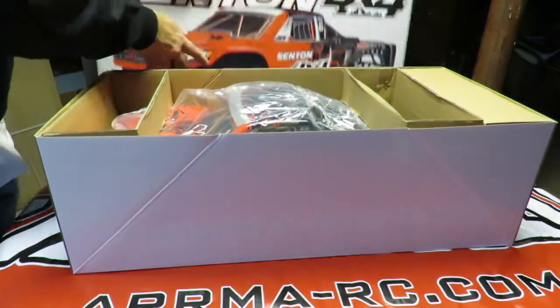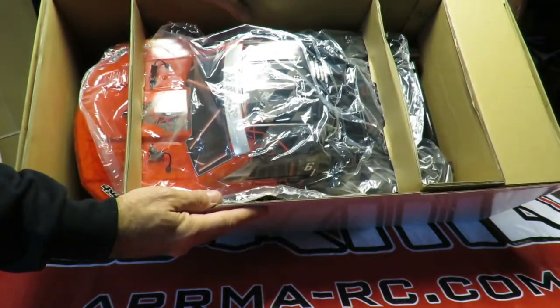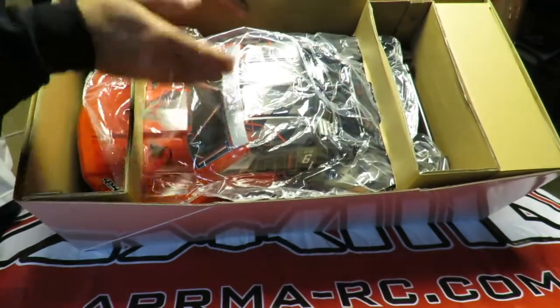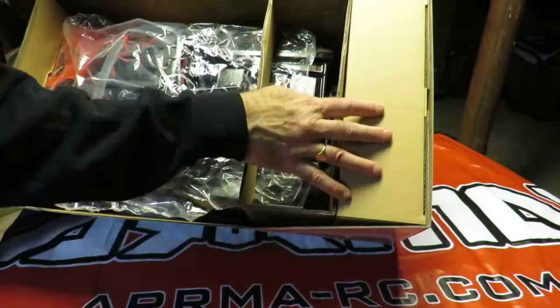So there's quite a few commonalities between the two cars. In the main, this looks substantially wider, although that could just be the body, but we'll put them side by side just to check the wheelbase and the wheel width. And I'm guessing in this end again the same, we've got our transmitter and our charger.